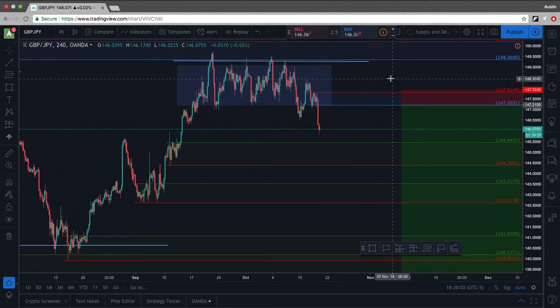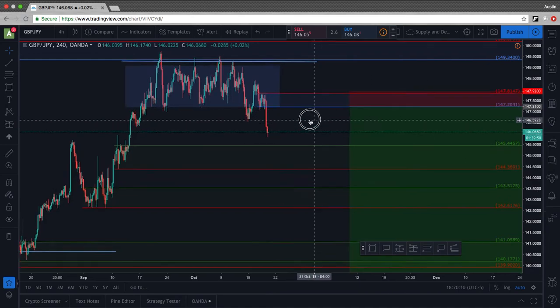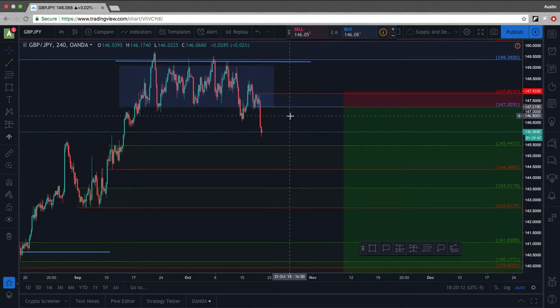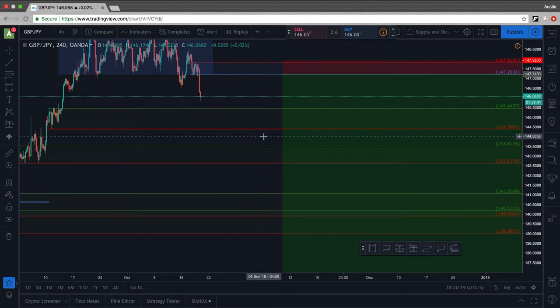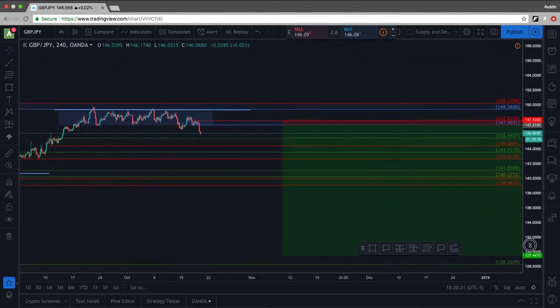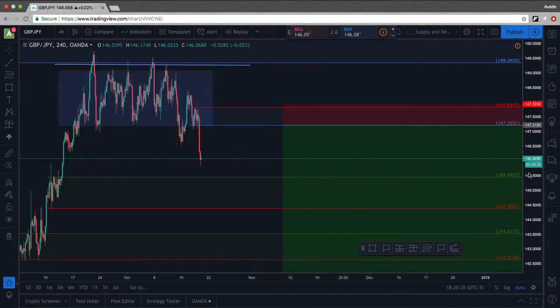So what I'm looking for here is hopefully we're going to get a pullback to this supply zone right here. And I'm looking to sell this pair. And my target is a long ways away, over damn near 2,000 pips away. So this is a very large target. But hear me out.